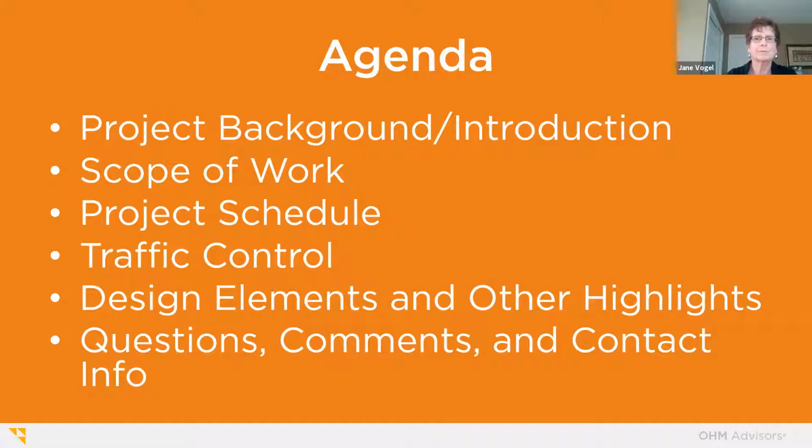So an agenda for this presentation, we're going to go through the project background and introduce it a little bit, go through the scope of work, talk about project schedule, what kind of traffic control elements are there, what the design entails, and then we'll answer any questions you guys might have as well.